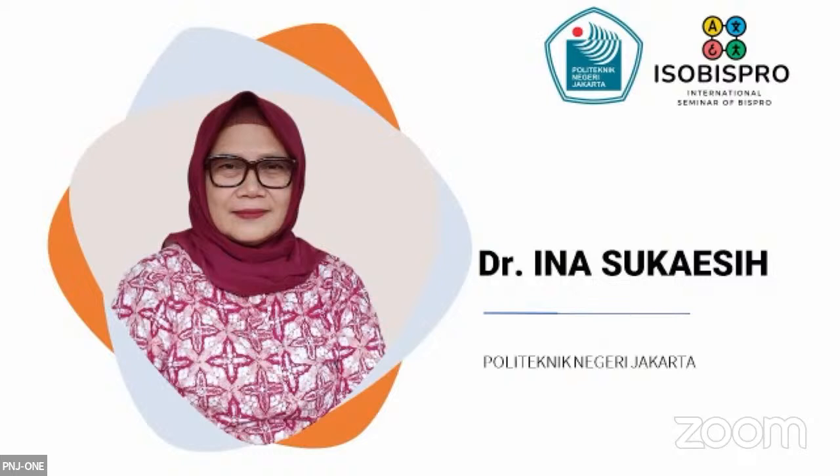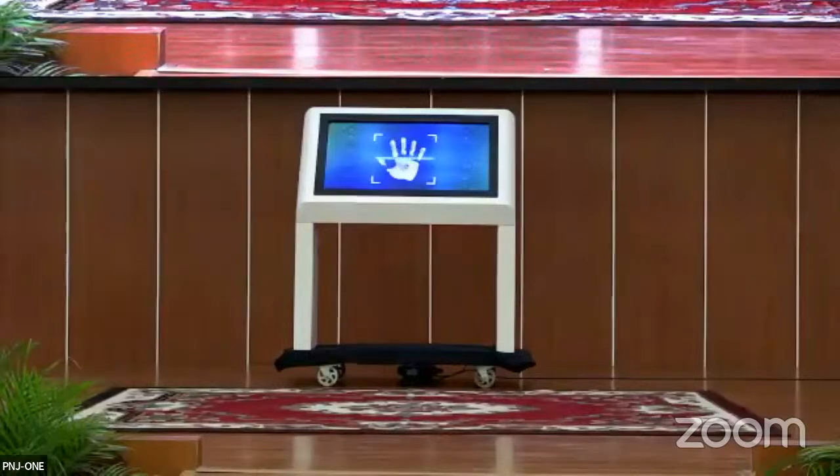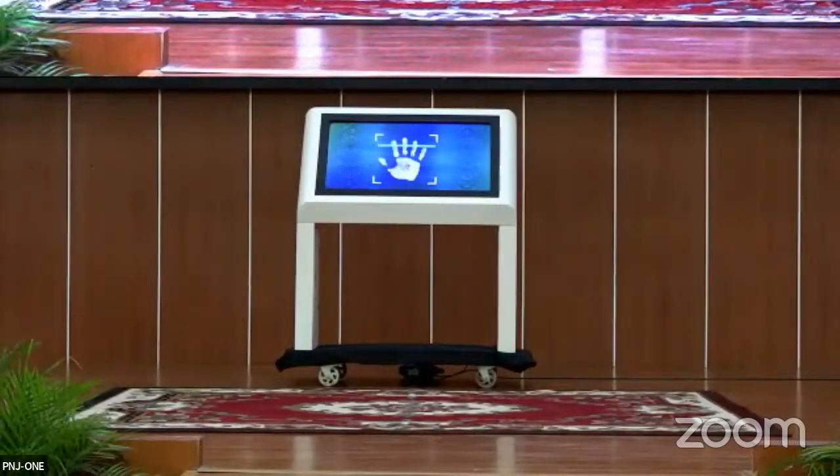Thank you to Ma'am Ina Sukaisi. Please remain here on the stage. We also invite Dr. Nur Hashim, the Chief Organizing of ISoBispro 2024, to join us once again on the stage and officially open this conference.